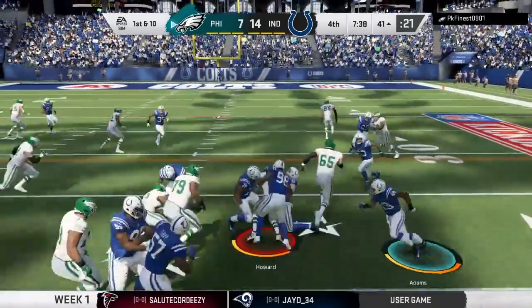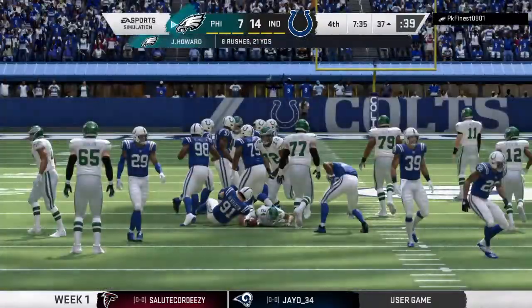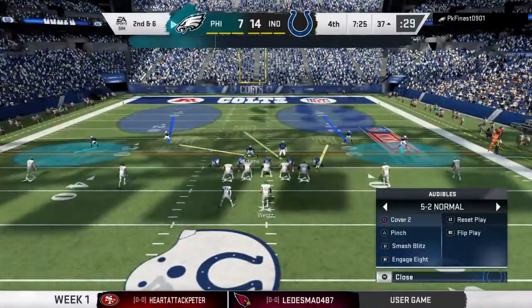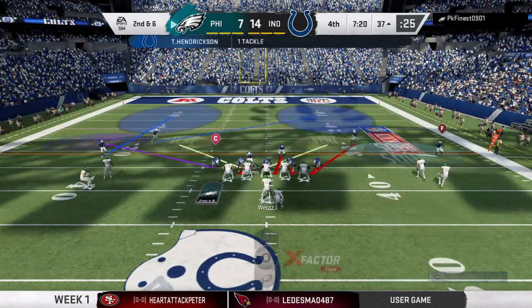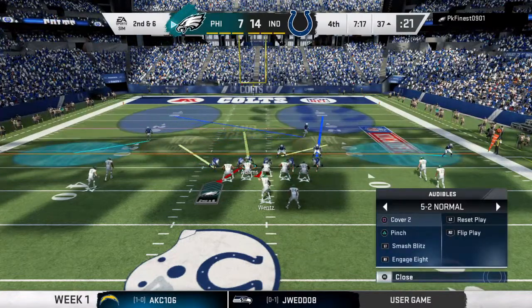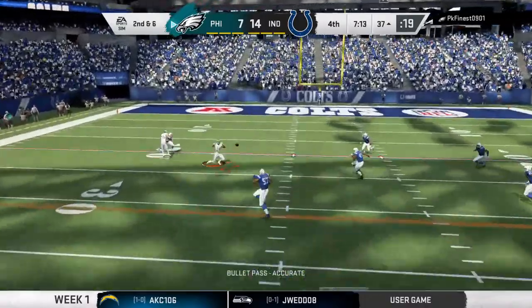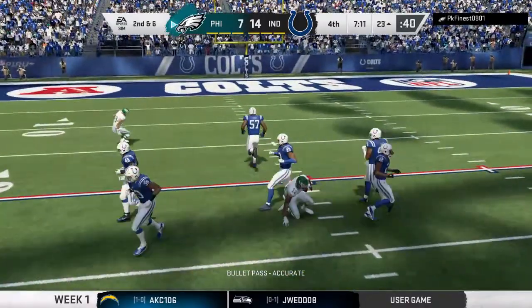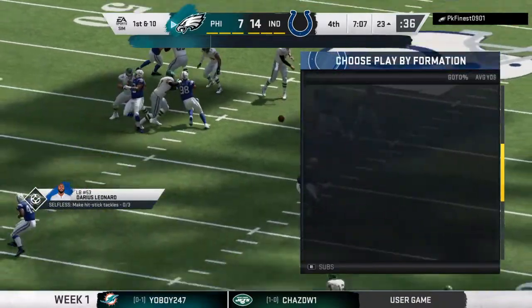Now Howard. Able to push forward for about 4 down to the 37. Easy work. Following the pickup of 4, here's 2nd and 6. 2nd and 6. At the 37-yard line. Wentz going to throw. That's complete to Robinson. And they'll get him to the ground. He has another first down at the Colts 23.